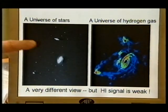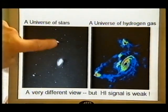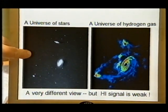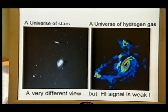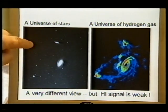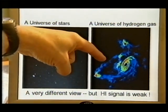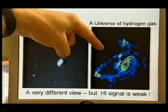In fact, if you see here, yes, here we see 2 galaxies, so-called M81 and M82, very close to us actually in the universe. They are galactic neighbors. When you look at it with optical light from a conventional telescope, the galaxies are close to each other but don't appear to be interacting. But when you look at it in the light of the 21 centimeter radiation, the hydrogen, this is a false color image, as if you had radio eyes.